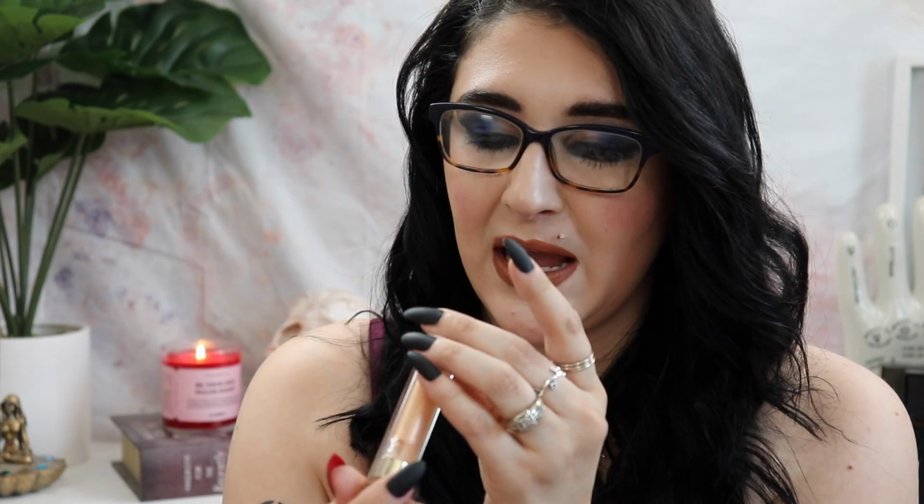Product number 4. Oh, okay, here we go. Another makeup product. Oh, this is from Nabla. You guys, I have been so into Nabla lately. Their products are next level. This is the Shine Theory lip gloss. Look at those gold flecks in that cap. I am dying. This is in the shade Renaissance.